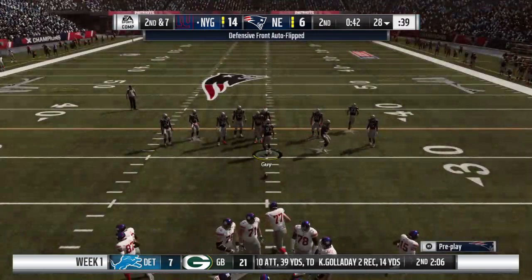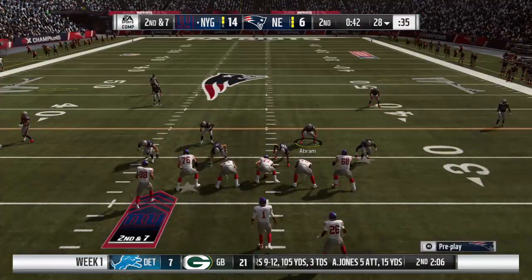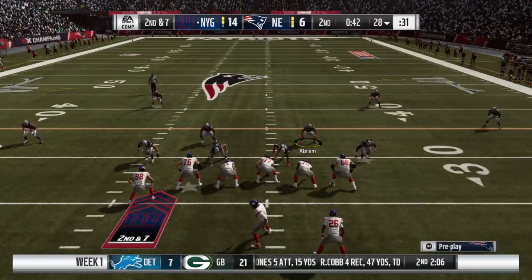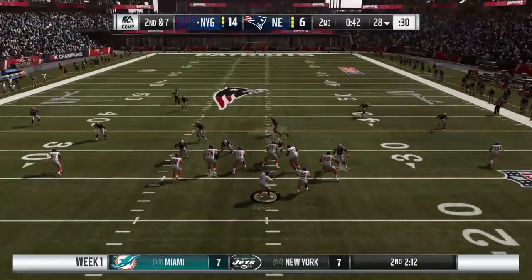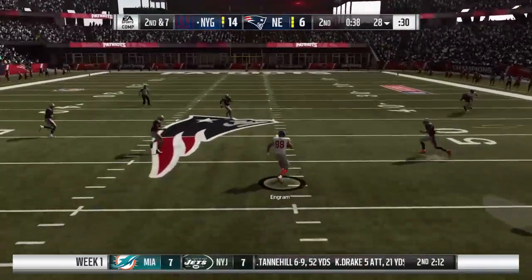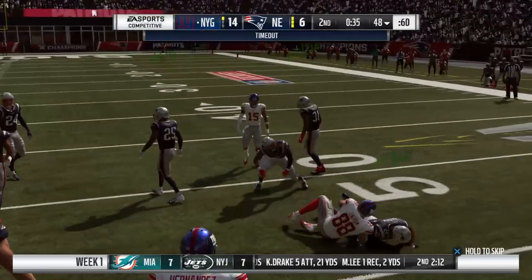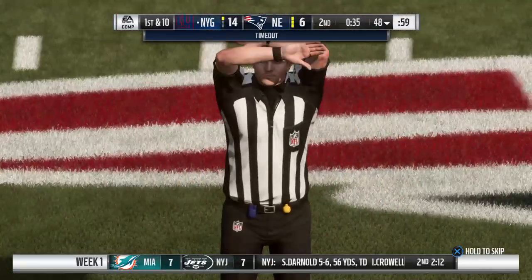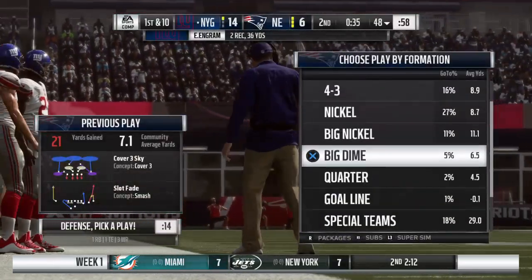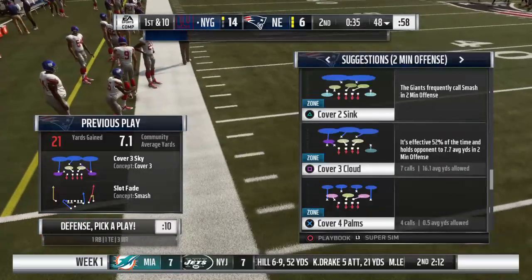Here's 2nd and 7 now from the 28. To throw on second down. Murray, over the middle, he's got his tight end Ingram. And they work this well upfield across the 45. Now the Giants will use the second of their 3 timeouts, as the clock will stop with 35 seconds to go in quarter number 2.